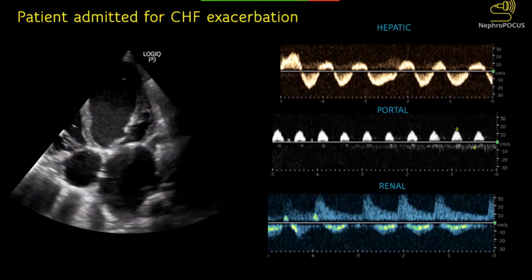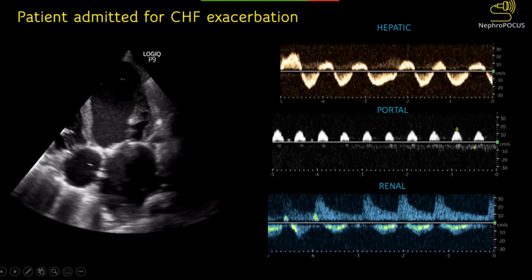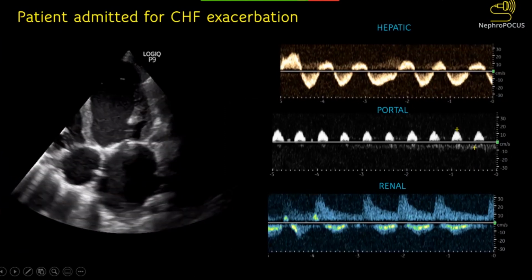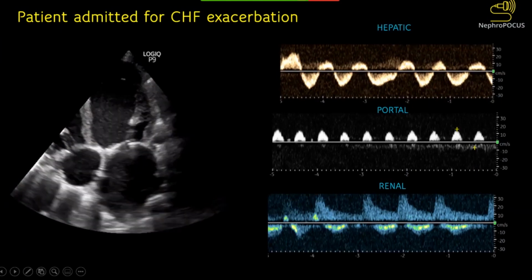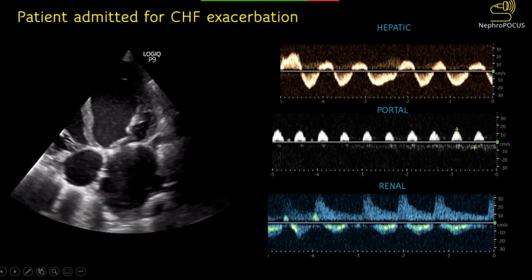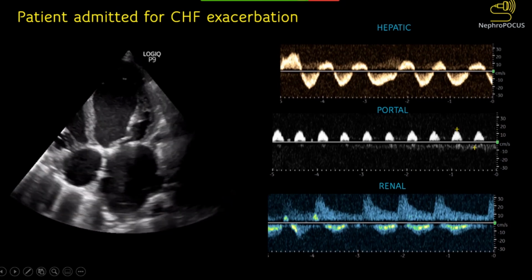So just to run through all of them in one slide. This is a patient with CHF exacerbation and severe venous congestion. The hepatic vein shows A wave reversal here. This is the fused wave of systolic, that is S wave, A wave, V wave, everything fuses to form one wave above the baseline. And this wave below the baseline is the D wave. So S wave, D wave, S wave, D wave, S wave, D wave.